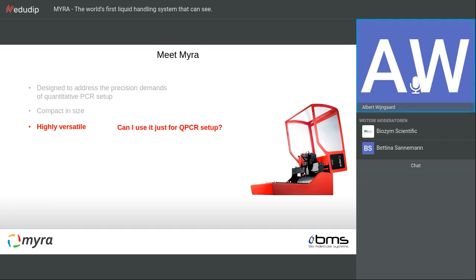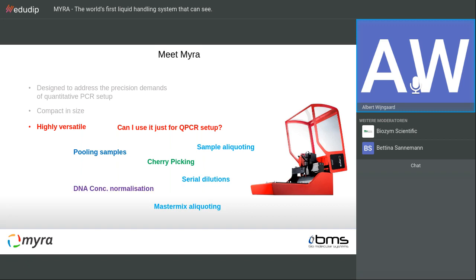Can I just use it for qPCR setup? No, you can also use it for pooling your samples, or cherry picking, or sample aliquoting. You can make serial dilutions, master mix aliquoting, DNA concentration normalization, and for setting up your NGS library quantification.